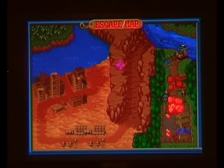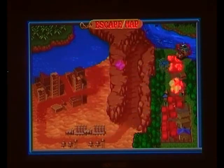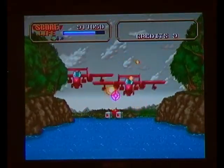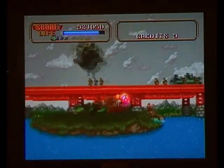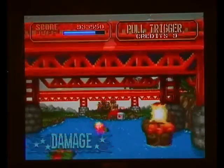Sweet. So hang on. That's 1, 2, 3, 4, 5. Was it like 7 stages? That's a guess. Escape by a high-speed mini boat. I would like the gun effects to be slightly louder than... Oh, cheese. Cheese? No, I don't want the gun effects to be louder than cheese. I want them to be louder than the music.